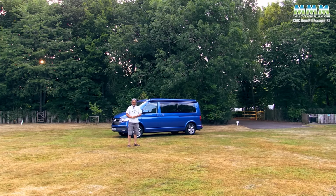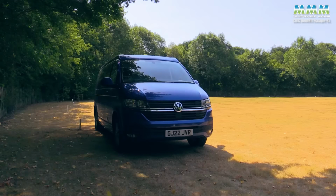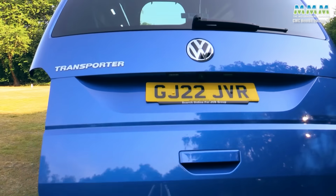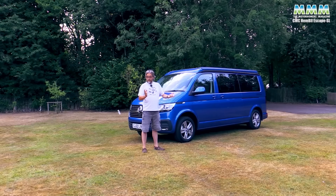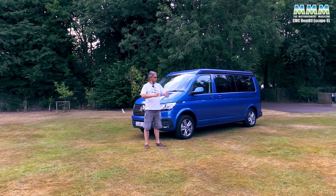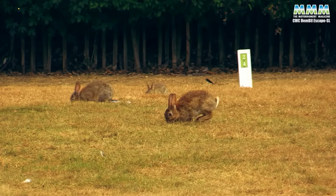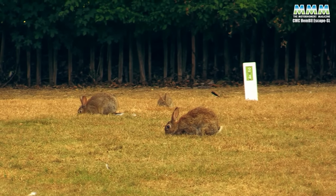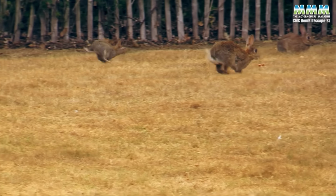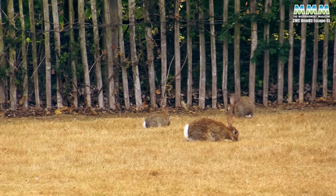This film of the CMC HemBil Escape-SL, very latest long wheelbase VW T6.1 Transporter campervan. Where am I? Well, I'm at the Caravan and Motorhome Club's Ferry Meadows site at Peterborough, and they've given me the use of the rally field for the day. Rally field or bunny field, I'm not sure, because it seems to have been taken over by the rabbits. You might see the odd one scurrying around in the film, although I do seem to have frightened them off.